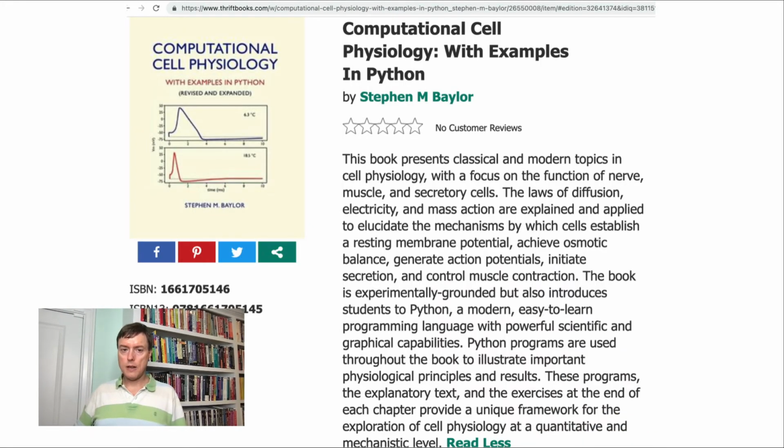I got excited when I saw this book, Computational Cell Physiology. It says, the laws of diffusion, electricity, and mass action are explained and applied to elucidate the mechanisms by which cells establish a resting membrane potential, achieve osmotic balance, generate action potentials, initiate secretion, and control muscle contraction. It also has examples in Python, so it's right on the border between biology and computation.